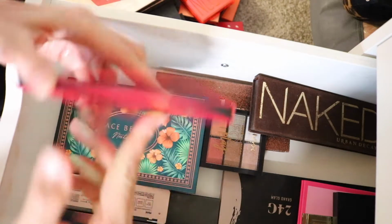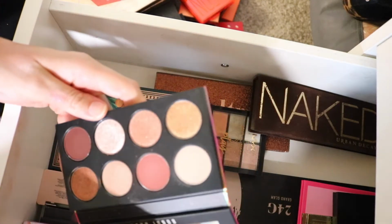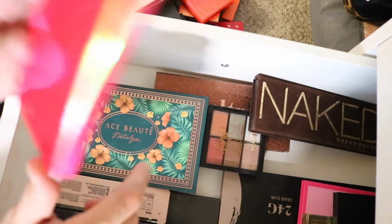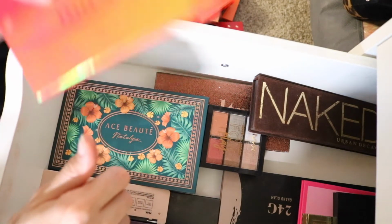Moving on to Miss Bobbi Brown. I paid a pretty penny for this and I never used it, but it is so pretty. It makes me want to keep it. I think I will keep it just because of the price point. So if you don't see me filming with this in an upcoming video, then call me out.